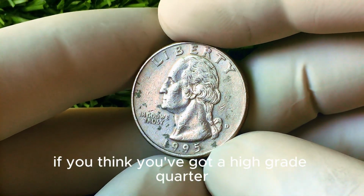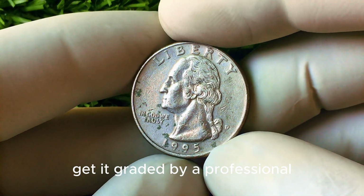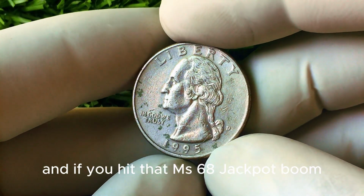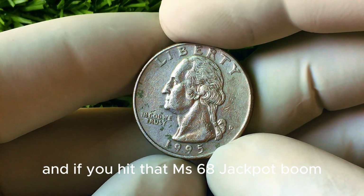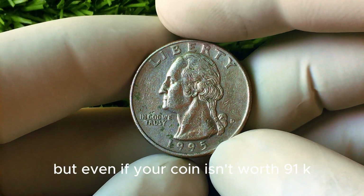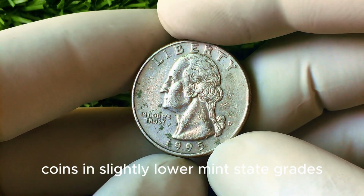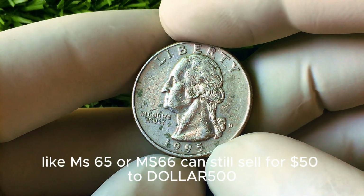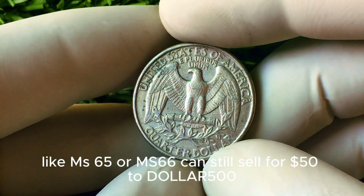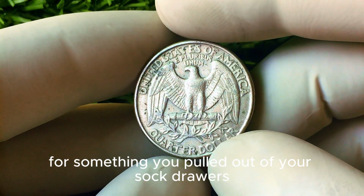3. If you think you've got a high-grade quarter, get it graded by a professional. Companies like PCGS or NGC can confirm its quality, and if you hit that MS68 jackpot, boom, you're rich. Well, rich-ish. But even if your coin isn't worth 91K, coins in slightly lower mint state grades like MS65 or MS66 can still sell for $50 to $500, which isn't bad for something you pulled out of your sock drawer.